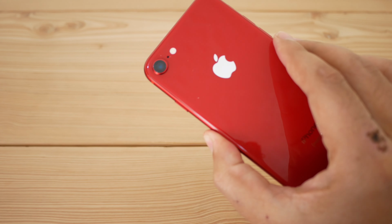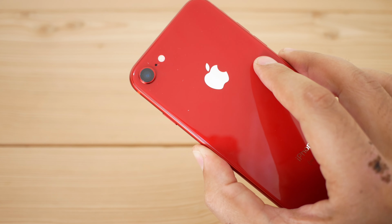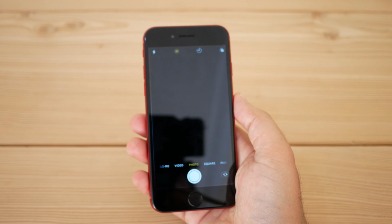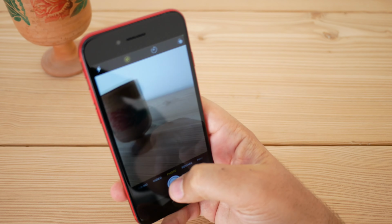Speaking of the camera, it has a 12 megapixels standard camera and picture quality is very excellent. It's not like the SE 2020 camera, which is technically the same but with better processing. The images look better on that. But for people who want a normal camera with no extra features or gimmicks, this is still a good option.